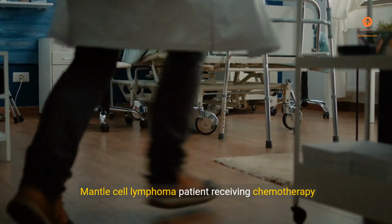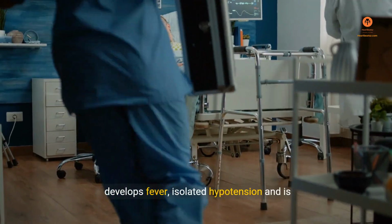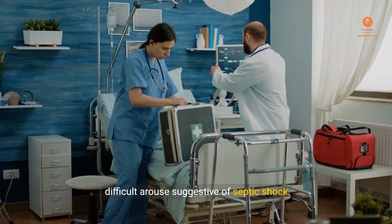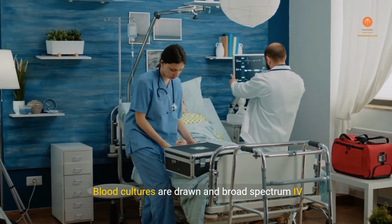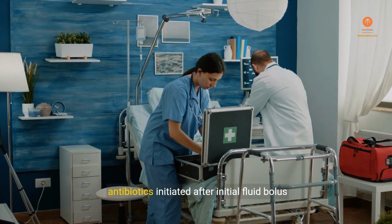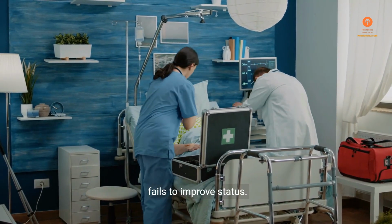A mantle cell lymphoma patient receiving chemotherapy develops fever, isolated hypotension, and is difficult to arouse, suggestive of septic shock. Blood cultures are drawn and broad-spectrum IV antibiotics initiated after initial fluid bolus fails to improve status.